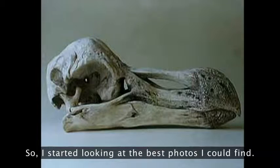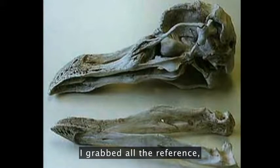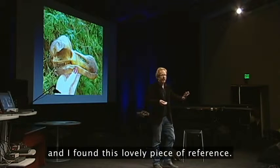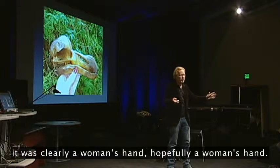So I started looking at the best photos I could find. I grabbed all the reference, and I found this lovely piece of reference. This is someone selling this on eBay. It was a woman's, clearly a woman's hand, hopefully a woman's hand.